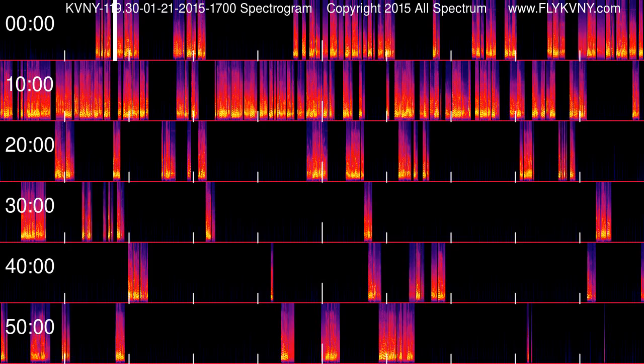Van Nuys Tower, Bonanza 3243 Bravo, descending out of 5,000 feet. We're 14 miles west inbound with Delta. Bonanza 3243 Bravo, Van Nuys Tower. Make left traffic, runway 34 left, squawk 0244. Okay, 0244, left traffic, 34 left, 43 Bravo.